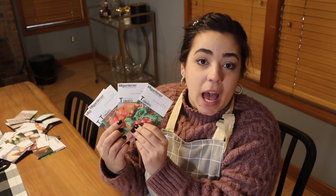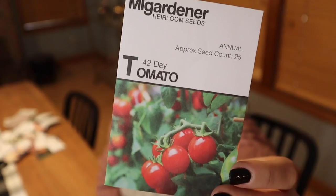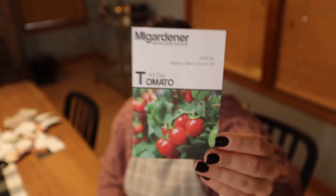I purchased 4 different varieties of tomatoes through MI Gardener. The first one I bought is because of the name. It's called a 42-day tomato. This is a determinate tomato, meaning it'll only get to a certain size. And it says, 42 days tomato is one of the world's earliest tomatoes and has the most excellent flavor. Small 1 ounce fruits, bright red and very few seeds. I'm gonna grow this in a pot, and this is gonna be part of my container garden challenge for myself.